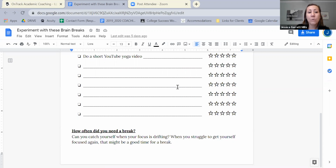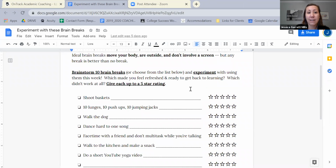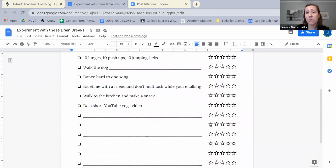But if they do one of these brain breaks, we want to have them experiment: which made you feel refreshed and ready to get back to learning, which didn't work at all, and then give each of the 10 that they chose a rating. And then we can say, okay, there were 3 that seemed to work for you. Let's go with that. What might get in the way of you using those brain breaks? And what can we do to support you making the choice to do a brain break as opposed to just zoning out on your computer?